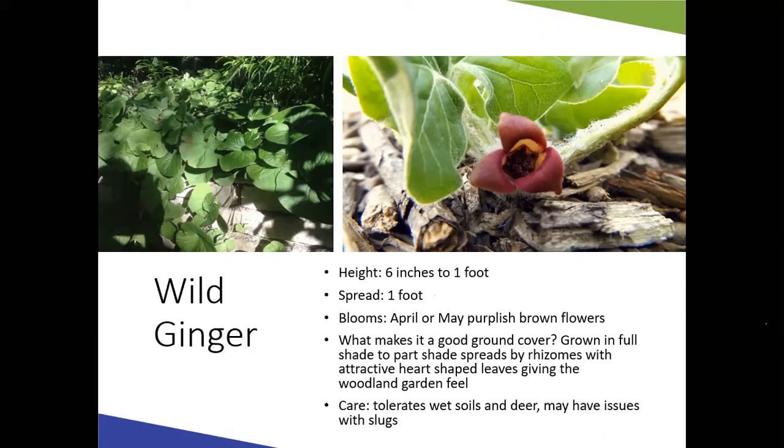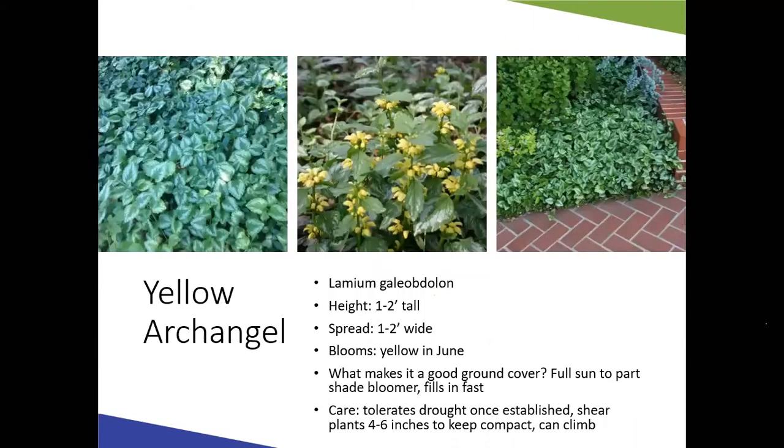I'm sure people with slug problems are probably rolling their eyes at me. But they're not really going to harm the plant unless you get a huge population.